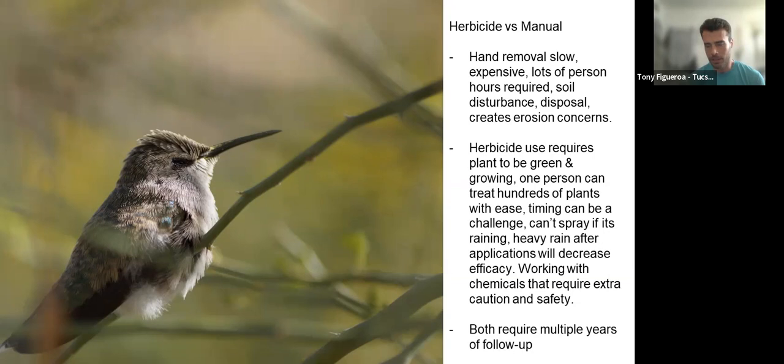Some of the downsides also: there are a lot of seeds being knocked about when you're manually removing something. Seeds are falling on that disturbance site that you've just created, and it's kind of a self-fulfilling cycle. So you still have to continue to follow up, checking on new growth occurring at that site. It takes a lot of time, bending over, back power. It takes time, but it's effective.